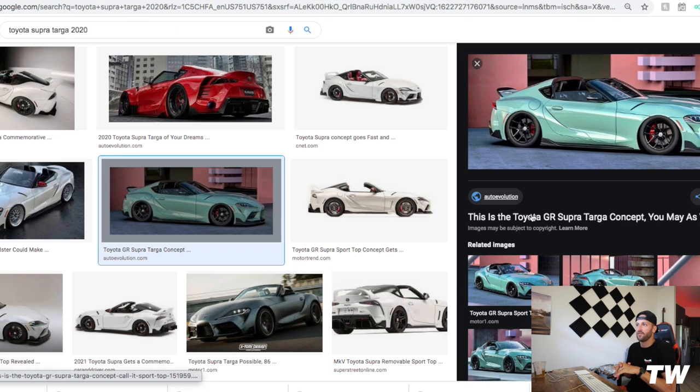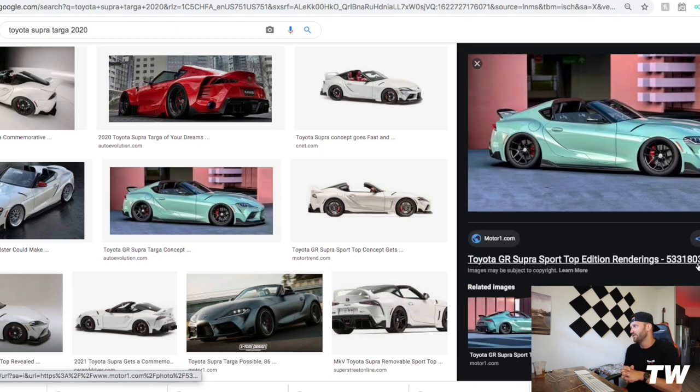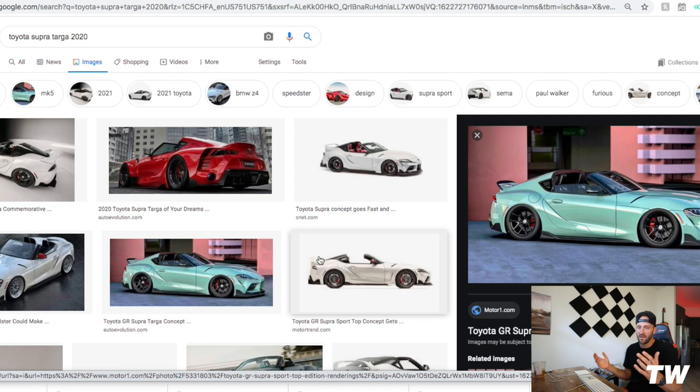You know, there are talks of a GRMN version, the German version or whatever, of the Supra coming out that's gonna have the S58 or something, and it's gonna cost like $100,000. If I'm spending $100,000, I'm buying a Porsche. I really don't think that it would make sense for them to release that car, but who knows?